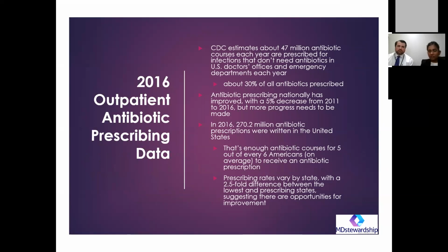I want to give you some stats. They usually put out a report for outpatient antibiotic use. The last report I saw was published in 2018, but with 2016 data, where they estimated we're using about 47 million antibiotic courses each year that are prescribed. Out of that, 30% of prescriptions are unnecessary. Antibiotic prescribing nationally, however, has gone down 5%, which is great, from 2011 to 2016. But we still have a long way to go and a lot of opportunities to decrease antibiotic prescribing.